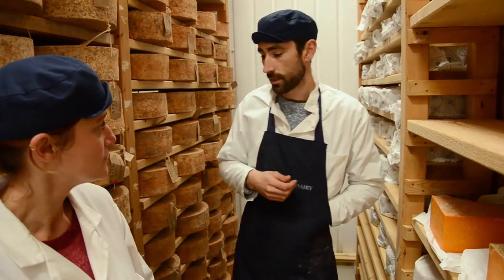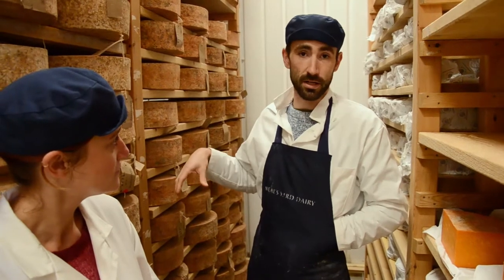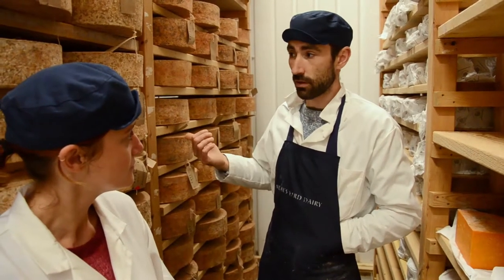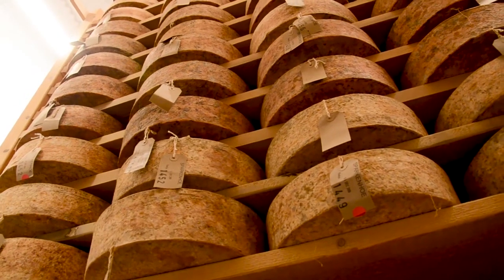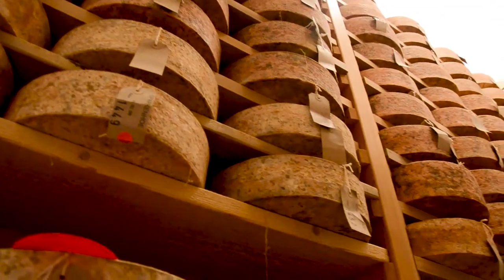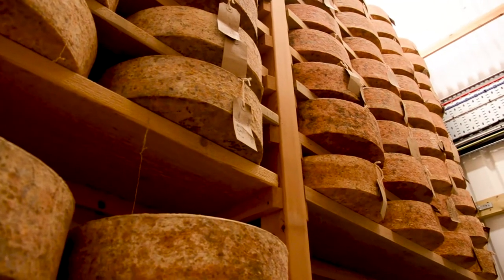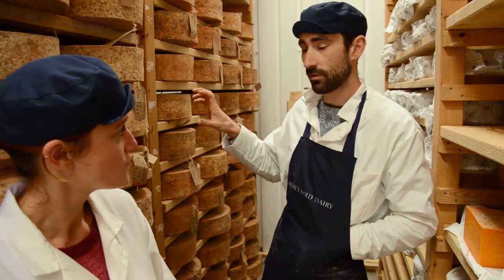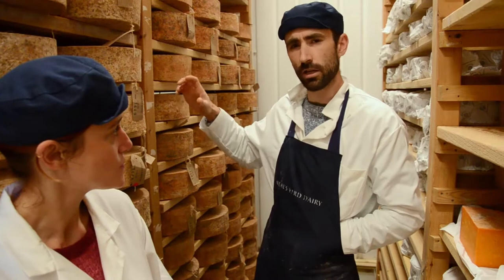So once we've decided that, these cheeses will come into this room. This is our arch 9 in our maturing rooms. All of the mature Red Leicester lives here, and we'll keep it until it reaches a year old. Up to 8 months we'll have it in here, and the conditions are a little bit warmer than next door, where we store a lot of our other hard cheese. It's about 11 or 12 degrees in here, and very high humidity, and not a lot of airflow.